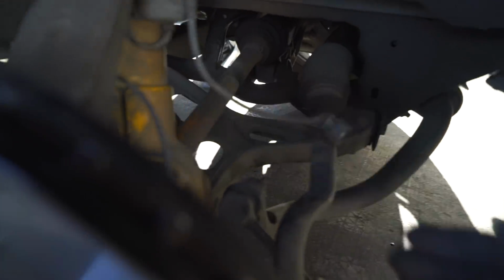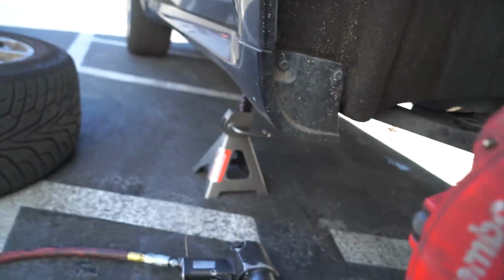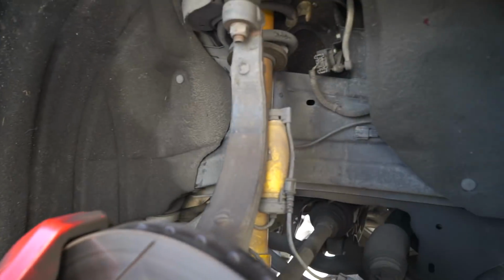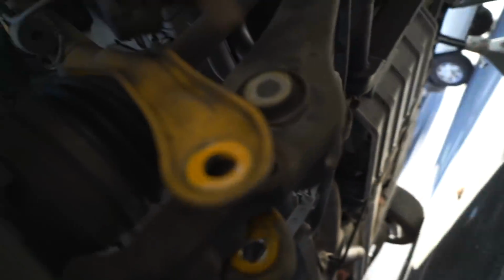Nah. And if I had a lift, I would definitely, most certainly just take all the suspension pieces off and make it easier on myself, but I don't have a lift. I'm in here in the middle of a freaking street on jack stands trying to figure this out. So yes, replacing springs is a simple task. This obviously is not working.